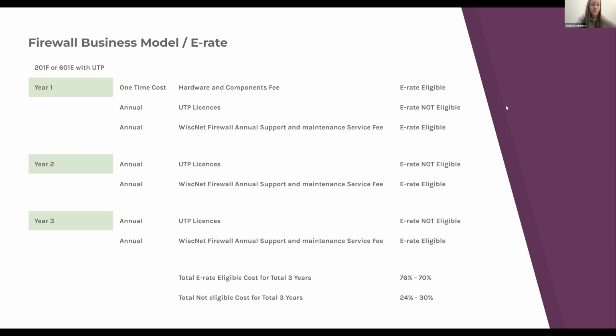The annual fee that you see, WiscNet Firewall annual support fee and maintenance fee, is the fee that WiscNet charges to support your service along with the FortiCare. And that fee is also 100% E-rate eligible. The second year, it's just the UTP licenses, or if you don't have those, it's the annual support fee and maintenance, and the third year as well. So it's a 3-year contract.